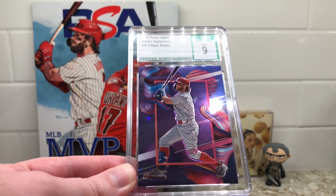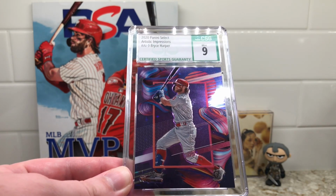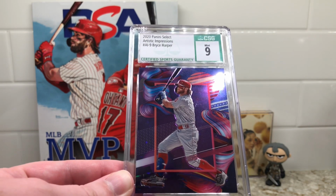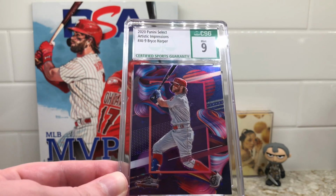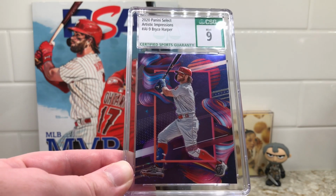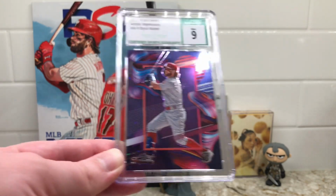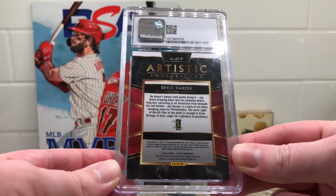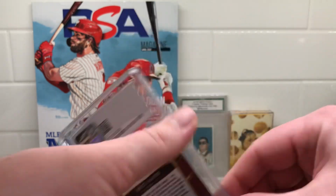So was able to snag this for under 30 bucks. Oddly enough, I got it for the same price that it sells for raw. So essentially got it slabbed for free, which is cool. So take that every single day, any chance, any opportunity I can get. But there's the back of the card, Artistic Impressions.